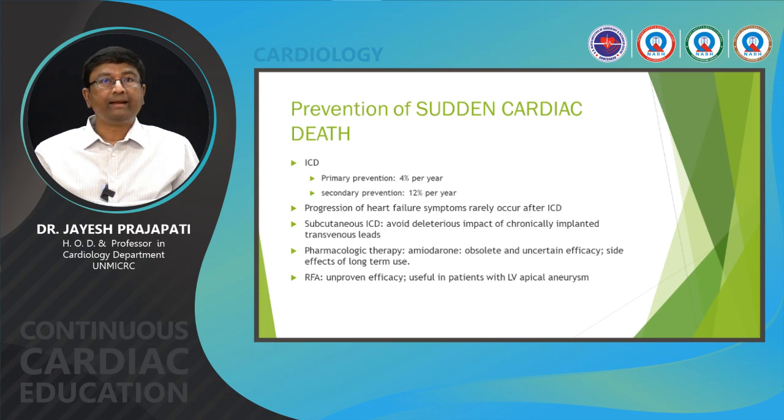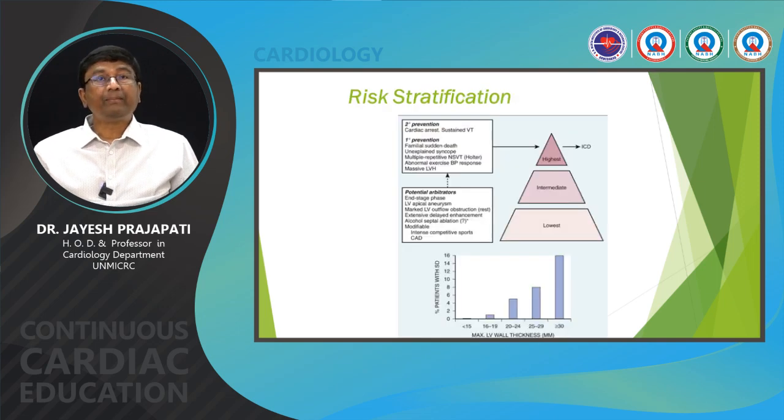Amiodarone is obsolete, with uncertain efficacy and side effects of long-term use. Amiodarone should not be used routinely. And another patient, suppose he has atrial fibrillation or some scarring, then an EP opinion should be taken, and if ablation is possible, VT can be ablated, but is it useful only in a patient with LV apical aneurysm? So these are the patients where the ICD is to be implanted. So these are the highest, intermediate and lowest risk.